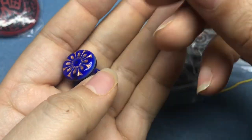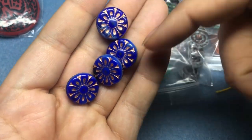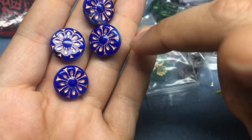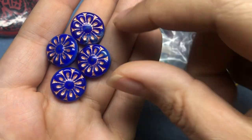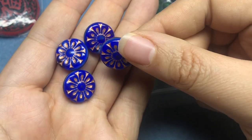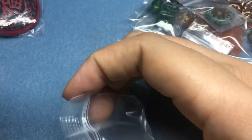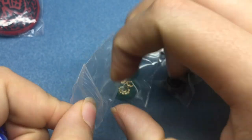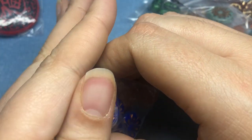So I would call these like pressed flower beads, but that can bring you up so many different types of Czech glass. These look almost like medallion flowers or something like that. These are gorgeous, a beautiful cobalt or electric blue with a rose gold wash. Those are nice. I call it rose gold because it just seems a little bit lighter than the coppers we've seen so far.